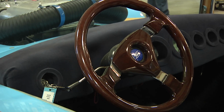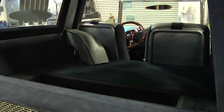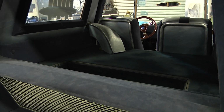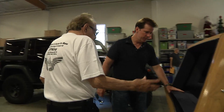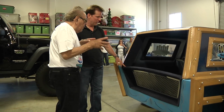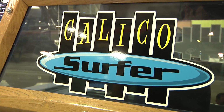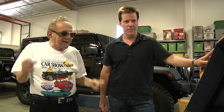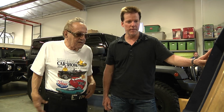And then they bought that awful plastic fake wood steering wheel. That's not right. And then the back, again, they put in all this blue velour, and yours was red, and I think the red's much cooler. Oh, this is terrible. It just totally takes away from what the Calico Surfer was supposed to be. Means you're going to go out there and get the rock and roll thing, not old.